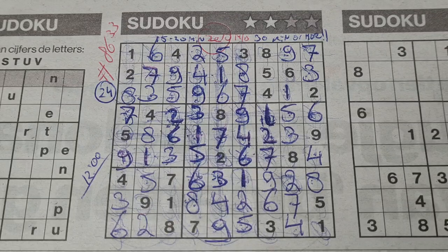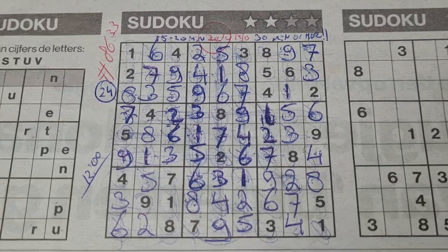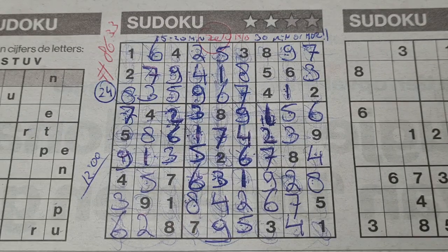Well, I hope the next Sudoku will be a hard one. I miss the hard ones. Yeah, publisher, give us hard ones. I want to think. Yeah, I need to think.